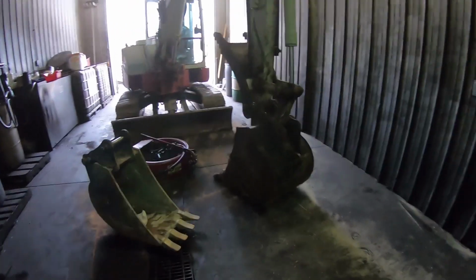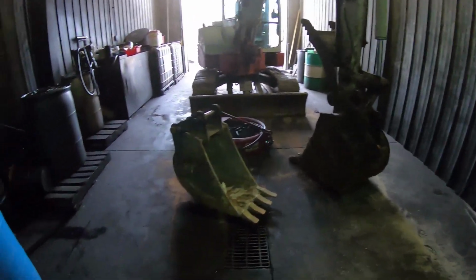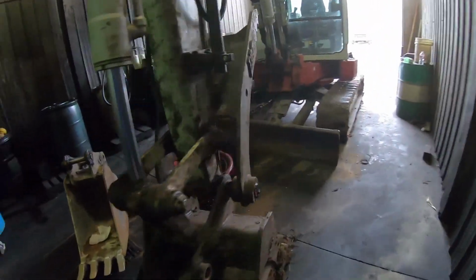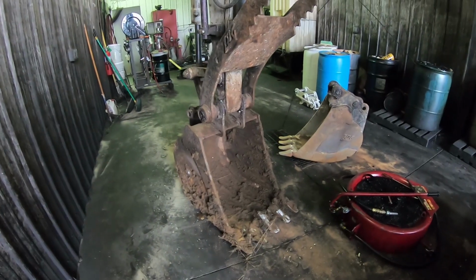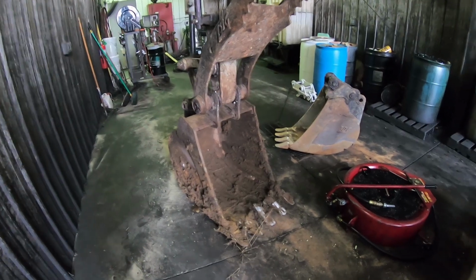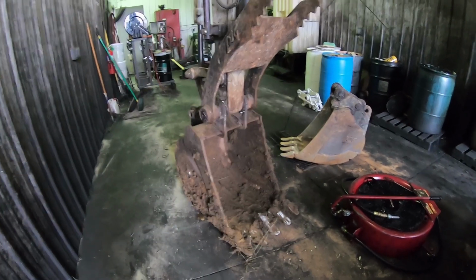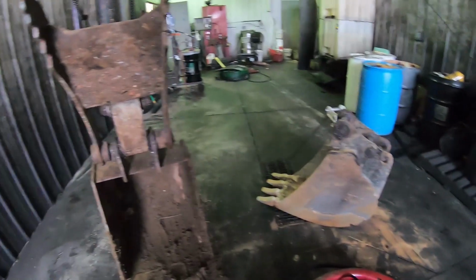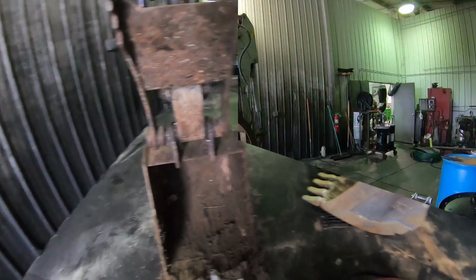That's right. The time has come. The quick coupler is going on today. Our water line is all dug and fixed. You can see we're nice and muddy. We'll get this thing off and get the quick coupler on. David's working on getting the pin cut for the back. We'll get it set up and figure out for sure where to cut the holes in these buckets.